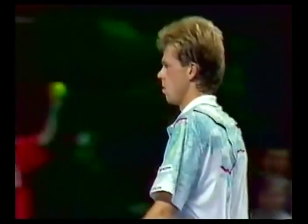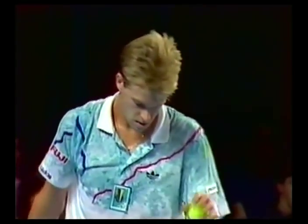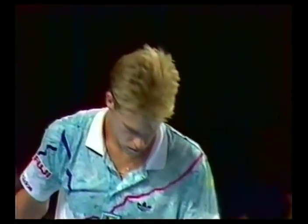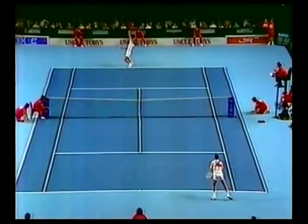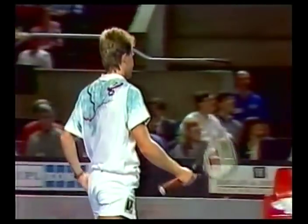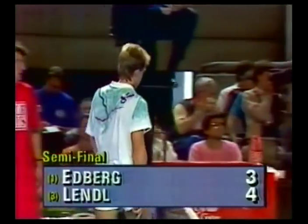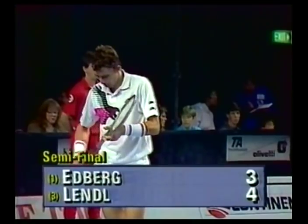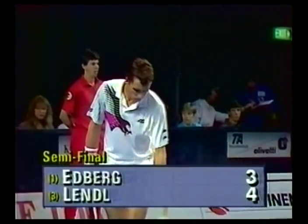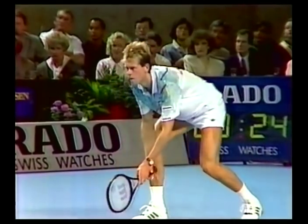40-15. Well, that's the key to good service games for Edberg. He must get that first service in. Lendl with a devastating return. And he did it. He's got the first serve in to hold serve, but Lendl has the break, 4-3. New racket for Lendl. He leads 4-3 in the first set. New restring and new grip anyway, not necessarily a new frame.